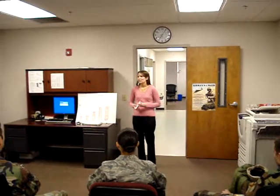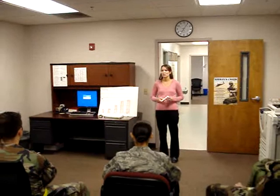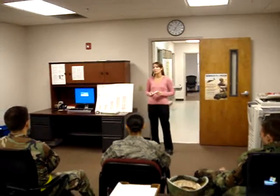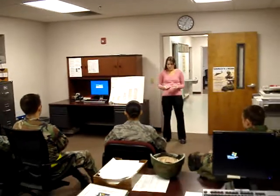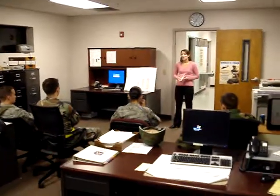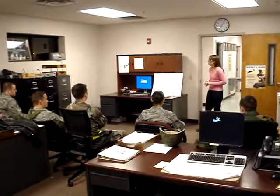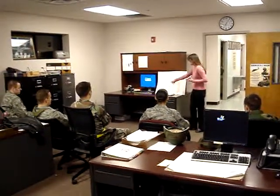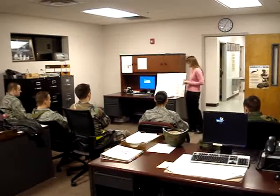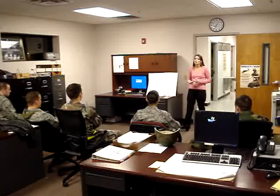Good evening. Did you know that the prevalence of obesity in children 6 to 11 years old has more than doubled in the past 20 years? In 1980, 6.5% of children were considered obese. In 2006, this number jumped to 17%. As you can see in this chart, starting in the 1970s, there has been an increase in childhood obesity through the years, and it's continuing to increase.